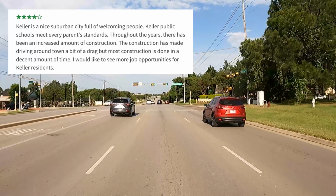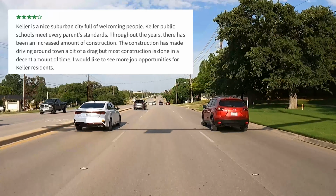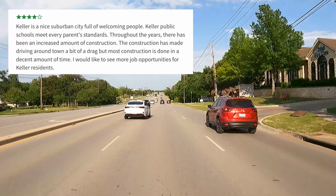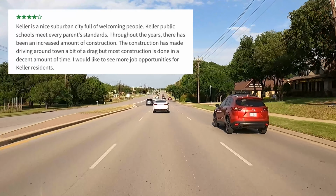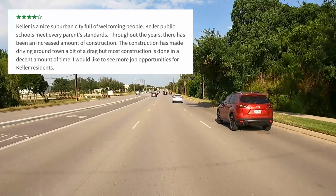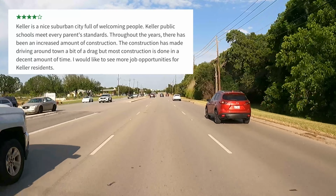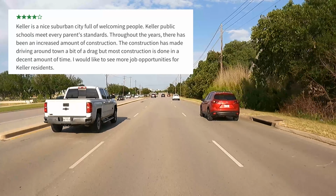And the last resident we'll feature says that Keller is a nice suburban city full of welcoming people. Keller public schools meet every parent's standards. Throughout the years, there has been an increased amount of construction. The construction has made driving around town a bit of a drag, but most construction is done in a decent amount of time. I would like to see more job opportunities for Keller residents.